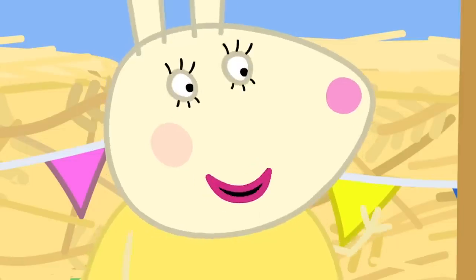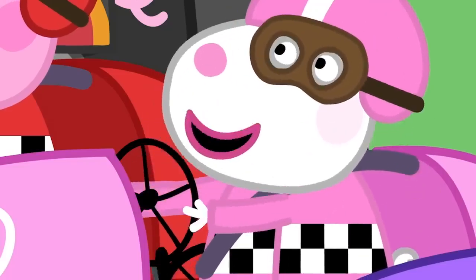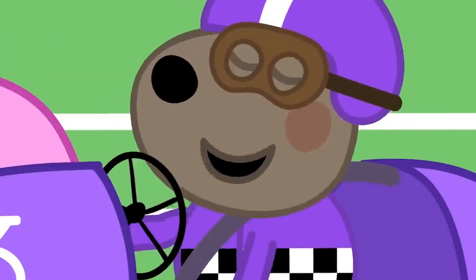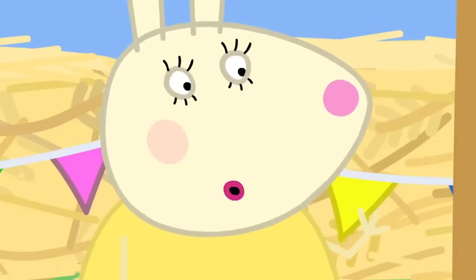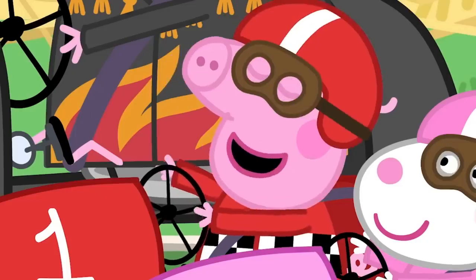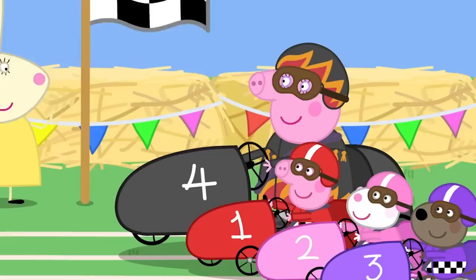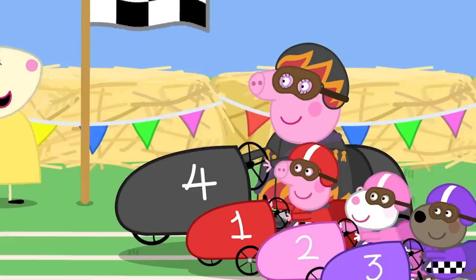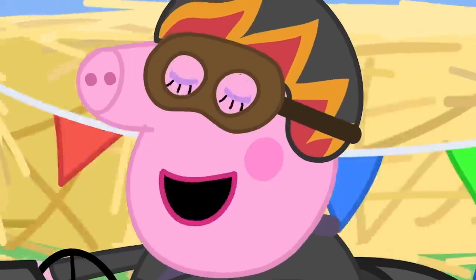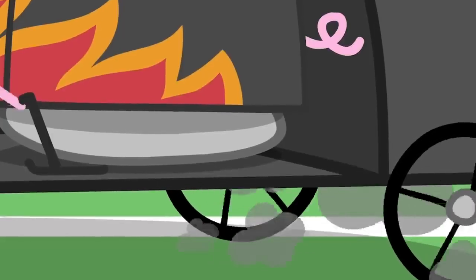Now, the pedals will make the go-kart go. And the brake makes the go-kart stop. And the steering wheel helps the go-kart turn. Whee! It's just like riding a bike. Why don't you all give it a try and start pedaling slowly? I drive a big car all the time. A go-kart should be easy.